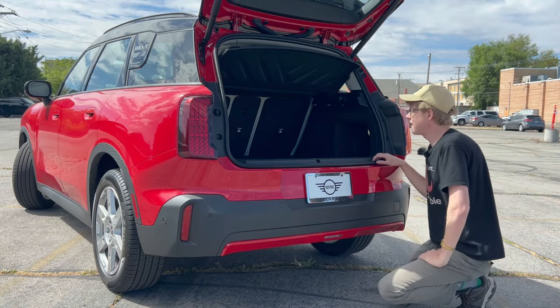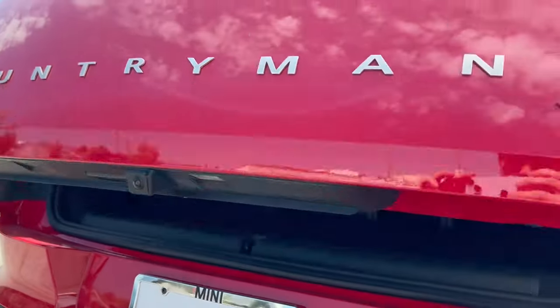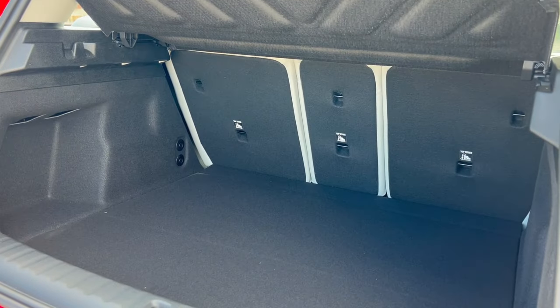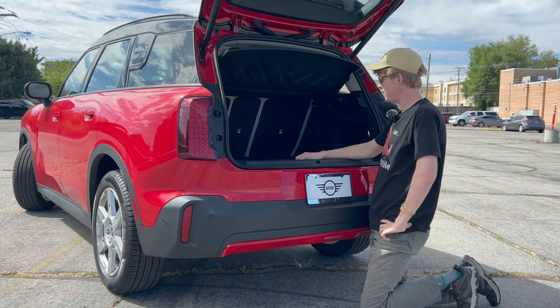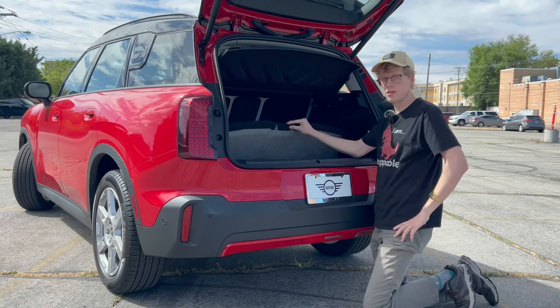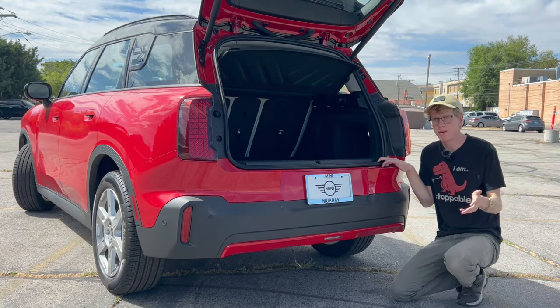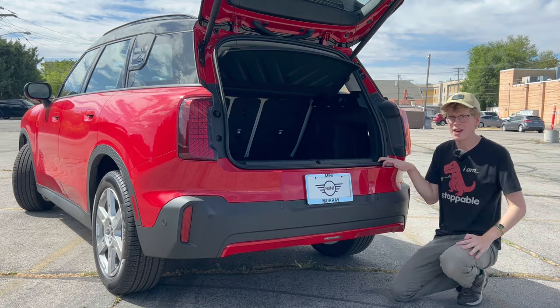So we look inside and we see it's just cargo area. There's really nothing important or interesting. That's a cover. There's some underfloor storage down there. Yeah. Being related to the BMW X1, again, it rides on the X1 platform.